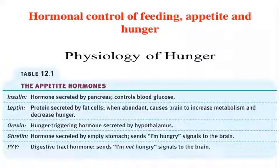And then you also have peptide YY. So peptide YY is also a digestive tract hormone that will send the "I'm hungry, I'm not hungry" signal. So peptide YY is produced when you've eaten enough. So it's going to inhibit the hunger center to some extent. So these are some of the hormones that will have an effect on the hunger center and satiety center. Okay, so some of them are inhibitory, some of them are stimulatory.